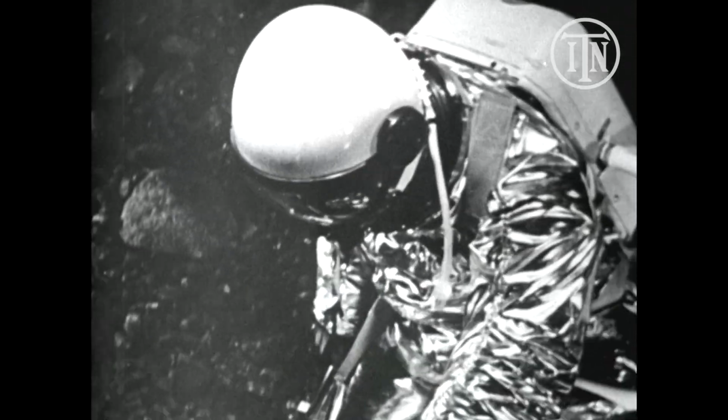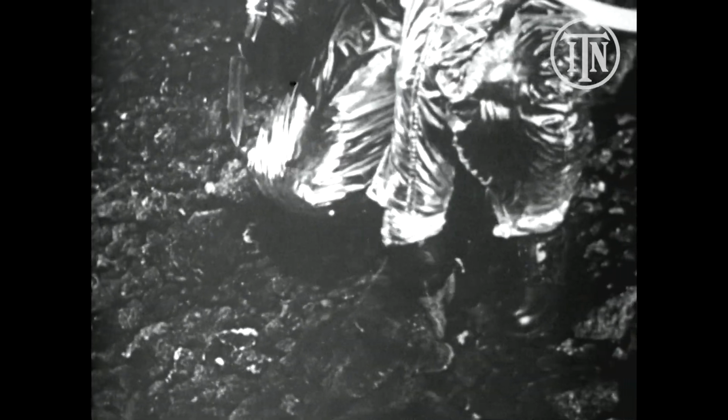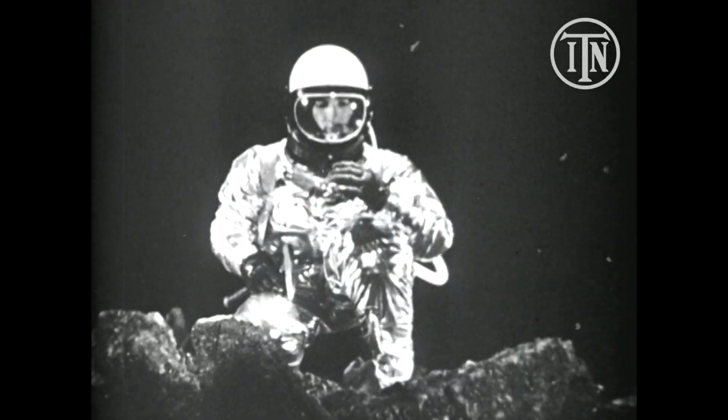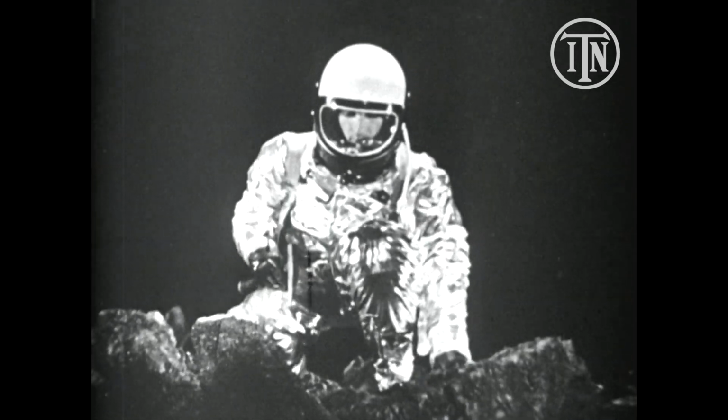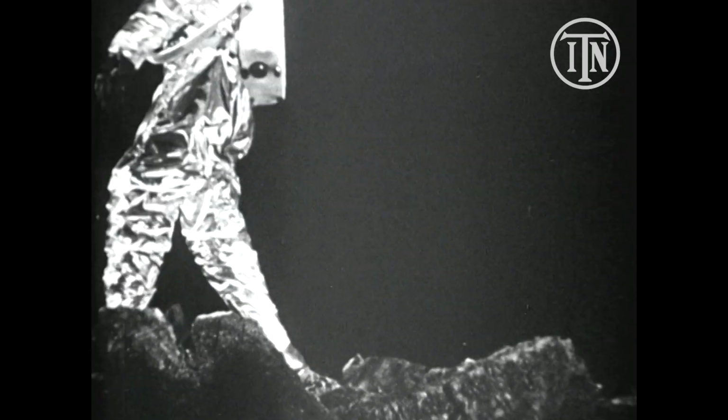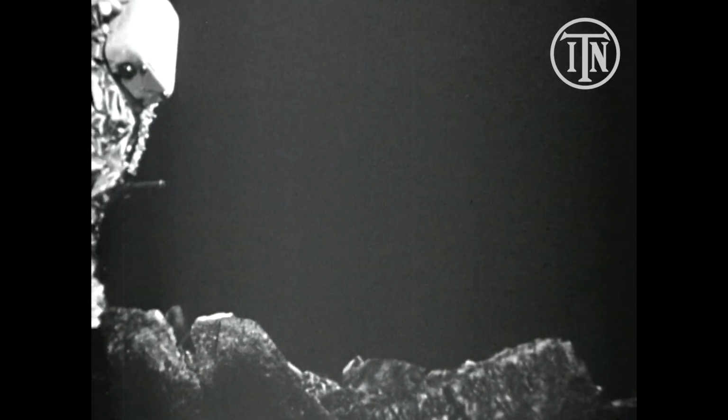The moon is a priceless antique. Because there's no atmosphere, no rain, no wind, it's remained more or less the same since it was formed millions of years ago. So the astronauts have been told to bring back 80 pounds of moon rock for Earthmen to analyze. Each astronaut has to be a geologist as well as a pilot and engineer.